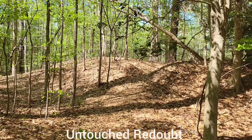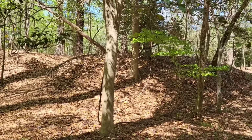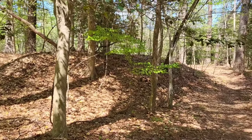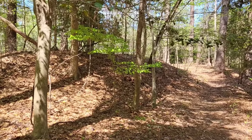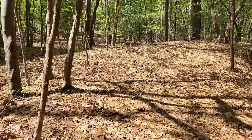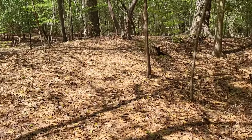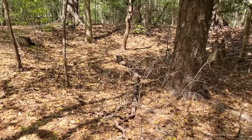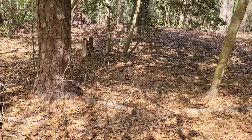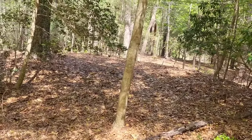This untouched original British redoubt was built as a key defensive position on the only land access to Yorktown. However, it was never used. General Cornwallis, on September 30th, 1781, abandoned this spot and pulled his troops back to Yorktown.